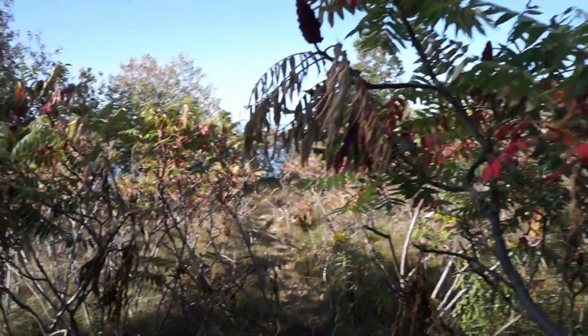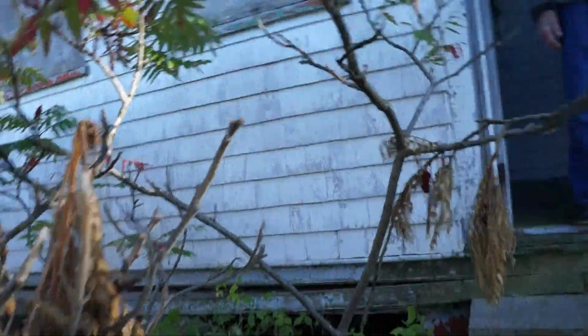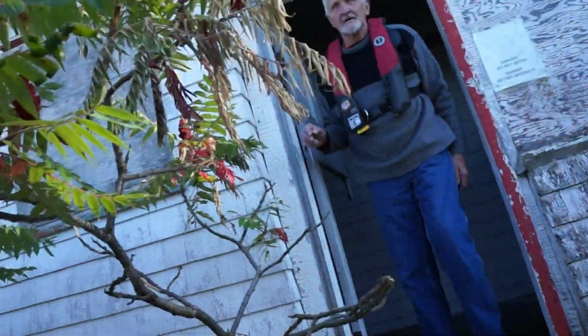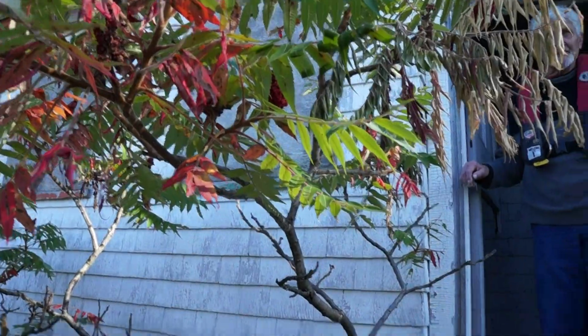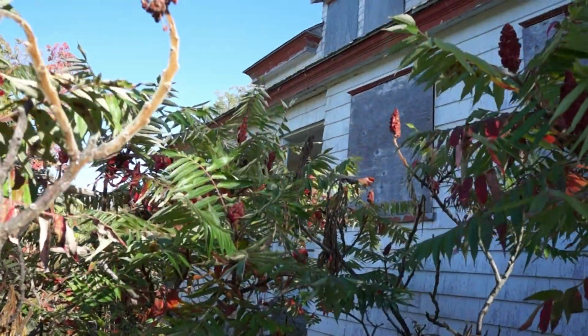Everything's gone. Front parlor. The kitchen faucet's gone. From the look of the house on the outside, you would almost expect it to be a little fancier, looking inside. It's actually a double, Al. There's another one over there, a mirror image of that on the other side. Holy crow, see, there's another one over there.